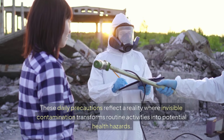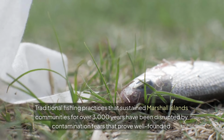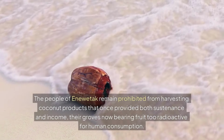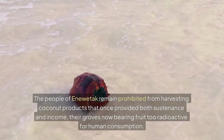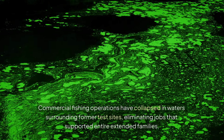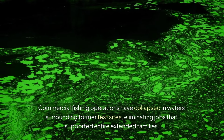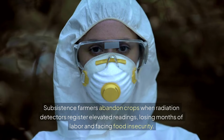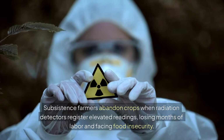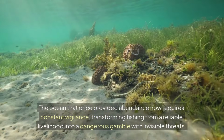Traditional fishing practices that sustained Marshall Islands communities for over 3,000 years have been disrupted by contamination fears that prove well-founded. The people of Eniwetok remain prohibited from harvesting coconut products that once provided both sustenance and income, their groves now bearing fruit too radioactive for human consumption. Commercial fishing operations have collapsed in waters surrounding former test sites, eliminating jobs that supported entire extended families. Subsistence farmers abandon crops when radiation detectors register elevated readings, losing months of labor and facing food insecurity. The ocean that once provided abundance now requires constant vigilance, transforming fishing from a reliable livelihood into a dangerous gamble with invisible threats.